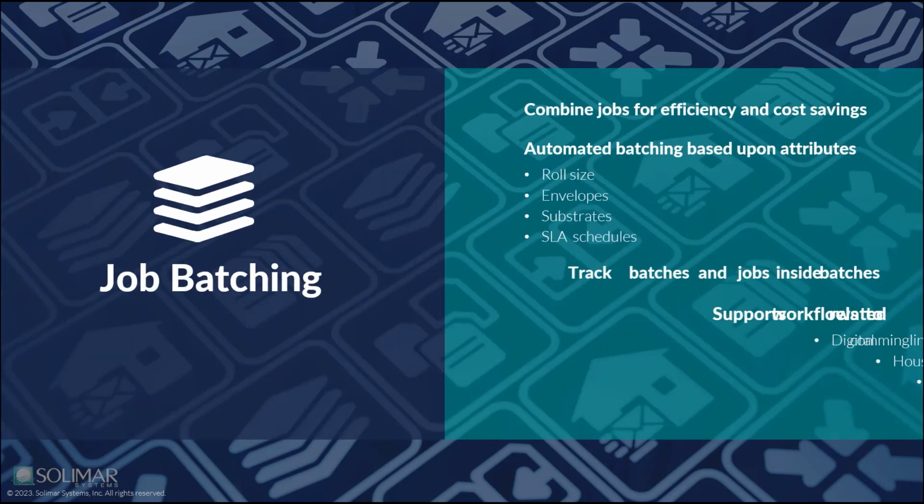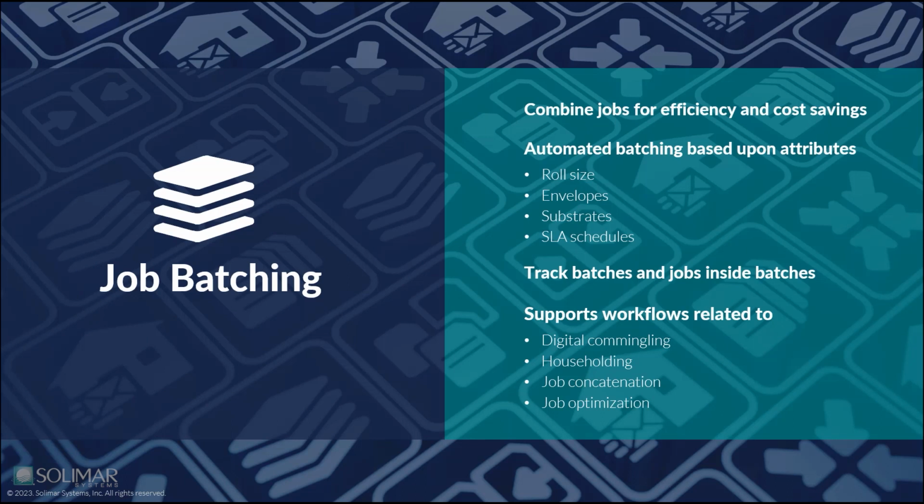The third level of combining files is job batching. This enables a processing flow that combines jobs with similar characteristics into large batch jobs, sorts the mail pieces, and optimizes them for greater operational efficiency and cost savings. Jobs with matching attributes such as paper stock and finishing can be manually batched or scheduled for release automatically based on several scheduling options to help with meeting service level agreements.